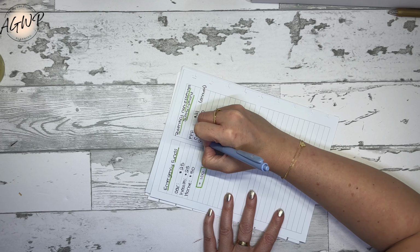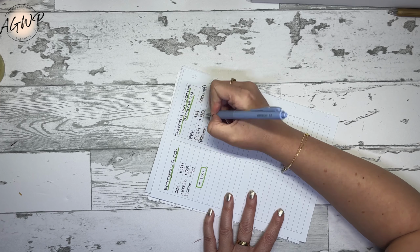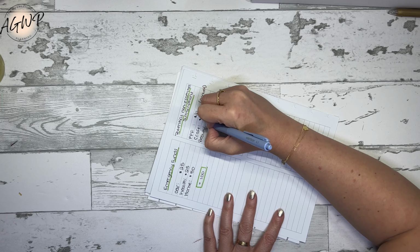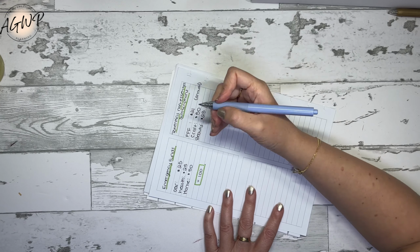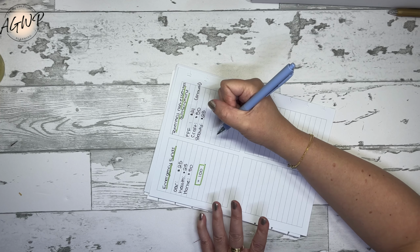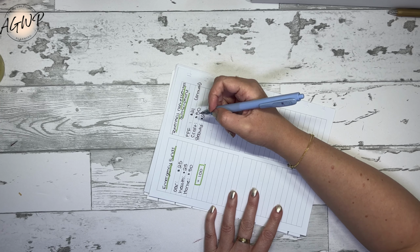I do sometimes do Allure Beauty Box, and that is $25 a month, but I usually only do that every so often too. So I'm budgeting $25 a month, but I probably won't do it.